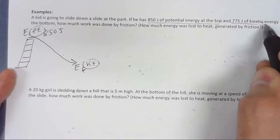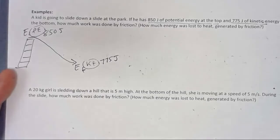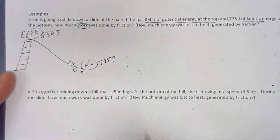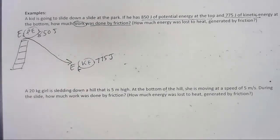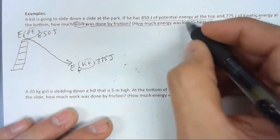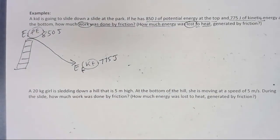775 joules of kinetic energy at the bottom. And then it says how much work was done by friction. In other words, the question might say this, but it's the same question: how much energy was lost to heat generated by friction? Same question. So here's the deal.